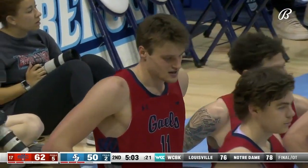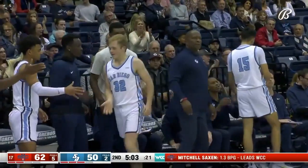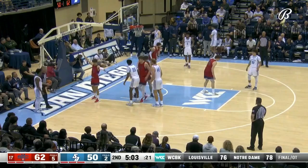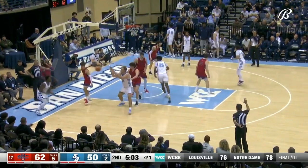Just the length of Saxon alone, his wingspan, his reach, his ability. Even if he gets by you, he can come from behind and swat that. I like the take by Dalkey. So you get now your 2 scorers back in, Townsend and McKinney, so you can maybe make a run right here.